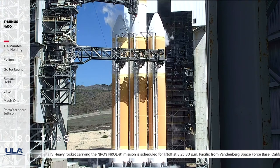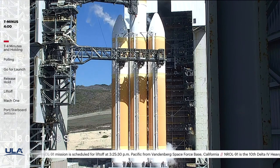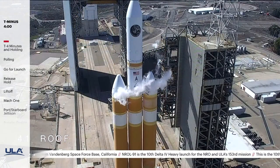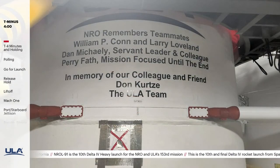Roger. Today's launch is dedicated to the memory of several NRO teammates. William Preston Kahn devoted his 48-year career in NRO's Office of Space Launch, enhancing our national security launch mission. Godspeed, Bill. Larry Loveland was a kind soul, friend to many, devoted husband, and proud father. For 29 years, Larry provided dedicated support to the NRO and was an expert in translating mission-critical launch requirements. Loved and missed by all who knew him, Larry is forever in our hearts.